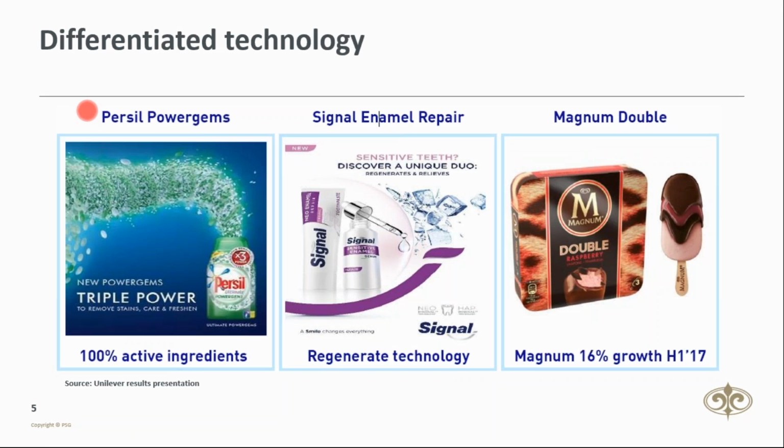Looking at a few examples of what has already landed in the marketplace. The new Persil Power Gems, the first laundry detergent that is made up of 100% active ingredients, which makes it twice as concentrated as powder, with fewer chemicals, to get the triple power of stain removal. The Signal Enamel Repair toothpaste takes the group's unique neo-mineral technology, which was originally introduced in a product called Regenerate, which was priced as a super premium brand, and now applies it for the first time to the group's mass brands at a very affordable price.